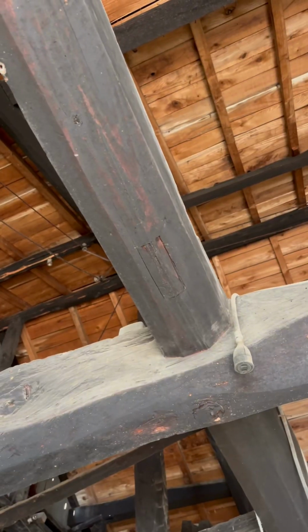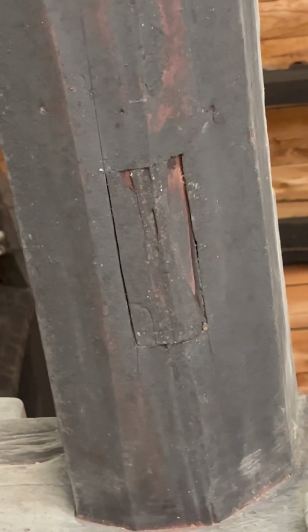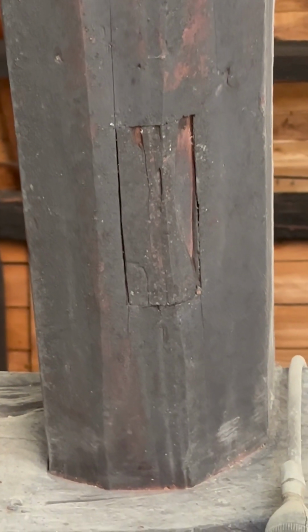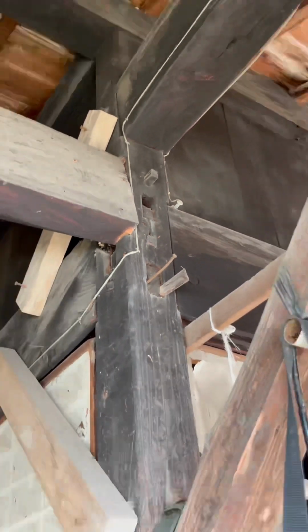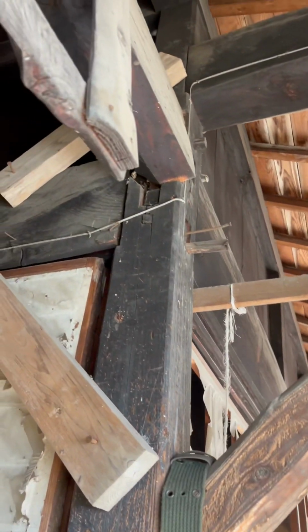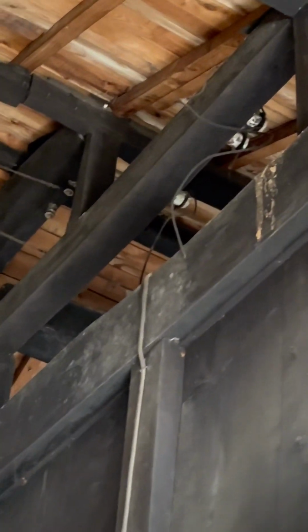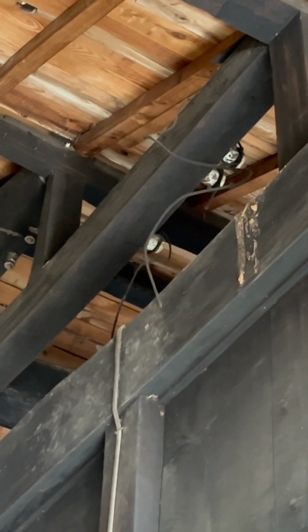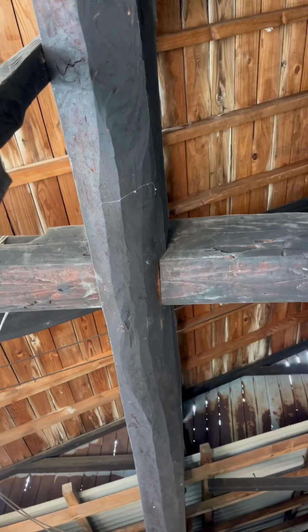So good to. 傾いてずれてるから逆な。 So this beam was designed like this.